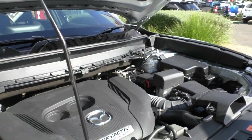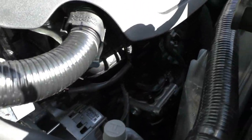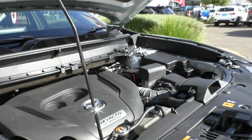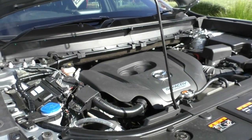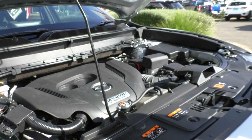Now, this car itself has a 5-star ANCAP rating with 6 airbags, so lots of safety for all 7 passengers in the car. This motor itself produces 170 kilowatts with 420 newton meters of torque, so lots in torque and power, and enough for any payload or towing needs that you will be using this car for.